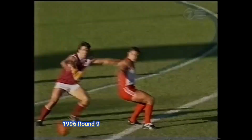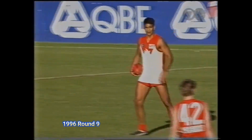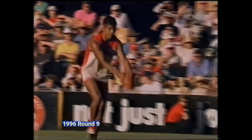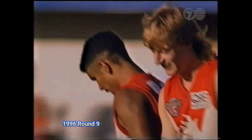To half-back towards Chapman. Dyson was held. Advantage is paid, so Chapman's away. Into half-forward. Luff shades his eyes from the sun and he'll look towards Lockett. Now he goes short to O'Loughlin. What will O'Loughlin do? Could have gone on, but now goes back. O'Loughlin for his first goal for the day. Pretty good-looking kick. Oh, they're doing it in style here, Sydney.